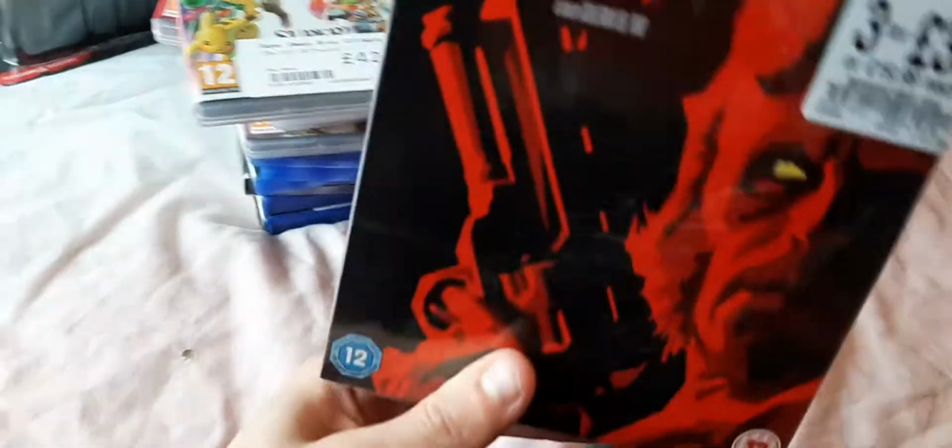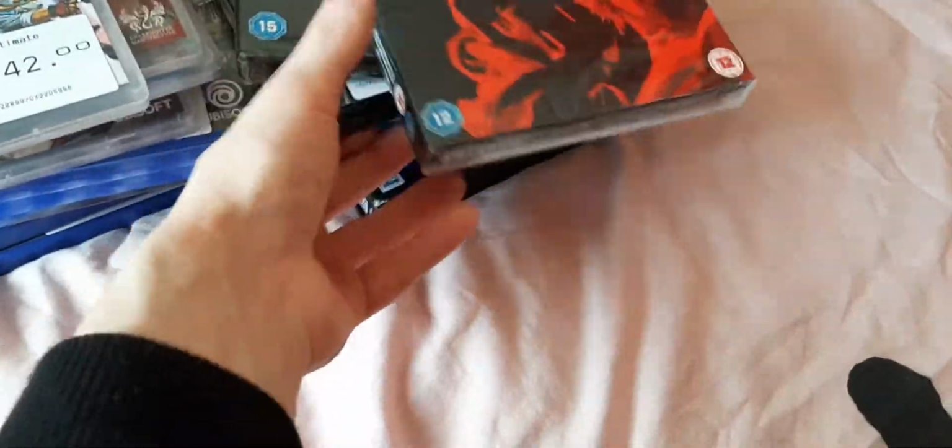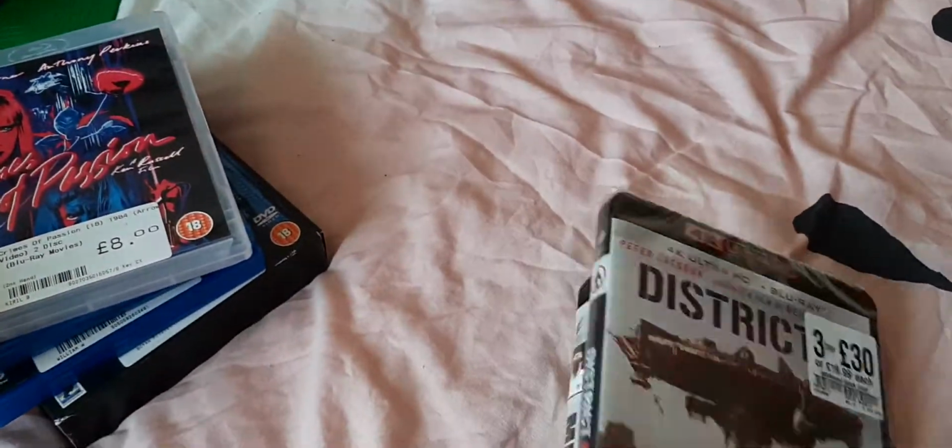I'm going to keep them sealed till I use them. But I do have a standard copy of this and a standard copy of all three of these films, so I will be either selling them or giving them away, the DVD version.